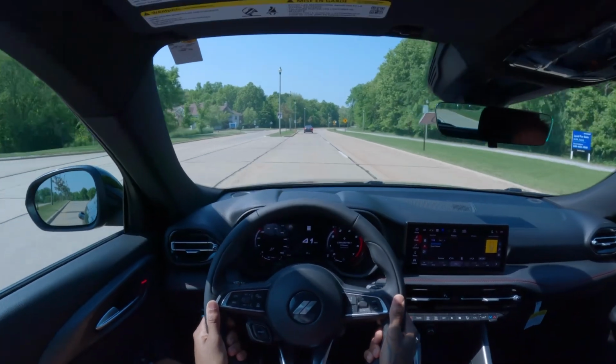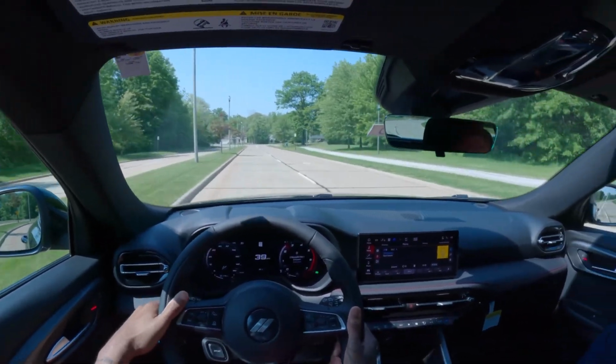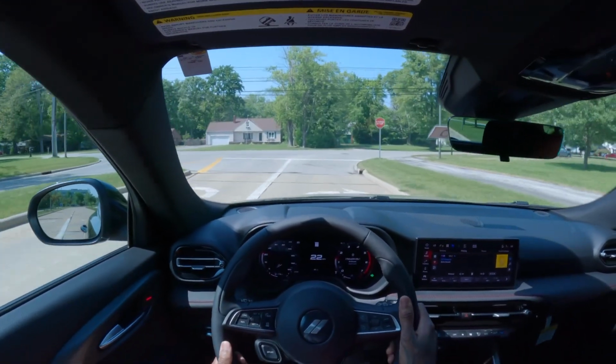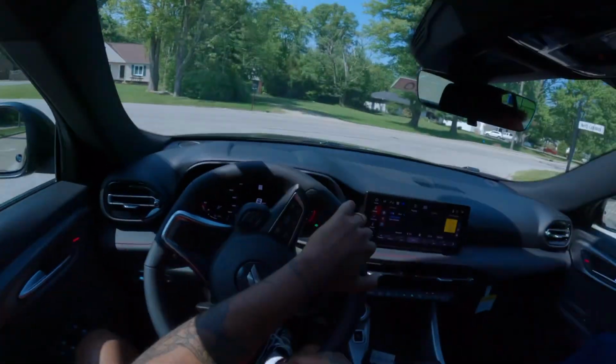Ooh, that's nice. All right. Don't expect that of this thing. It almost feels like a Hemi, I'm not gonna lie. Almost. That's all you want. You're not gonna speed, you're gonna end up with tickets. Right, right. You just want to get up and go when you've got to get moving.